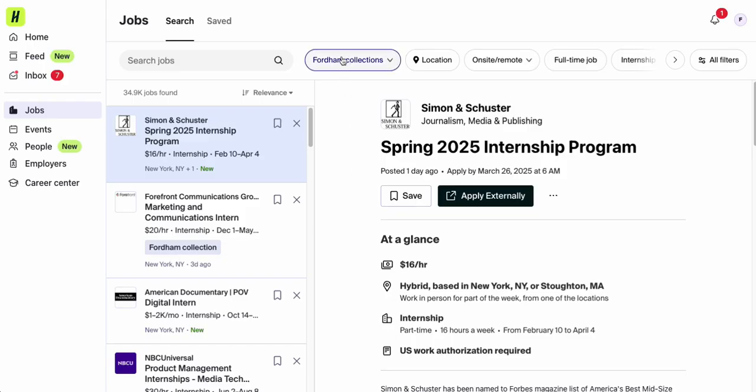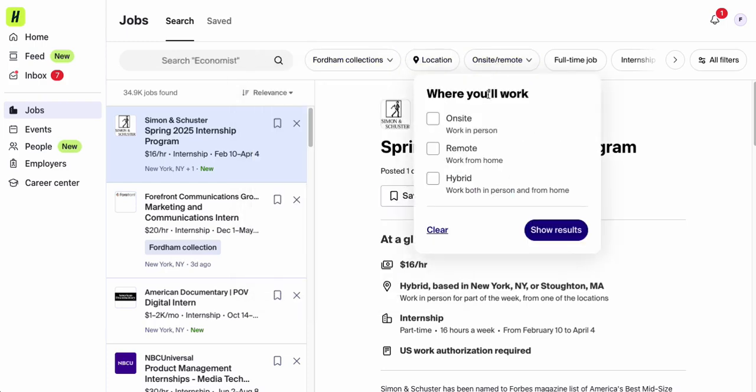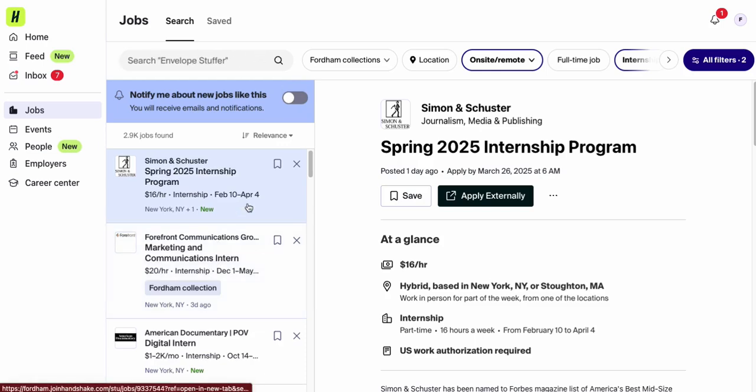Fordham also has several curated lists of employers based on popular interests of our community. If you found a set of filters that you like and you'll want to search for again, you can set up a job alert using this toggle right here. Additionally, if you find a position that you're interested in applying to later, you can save it using this bookmark function or the save button right on the profile.